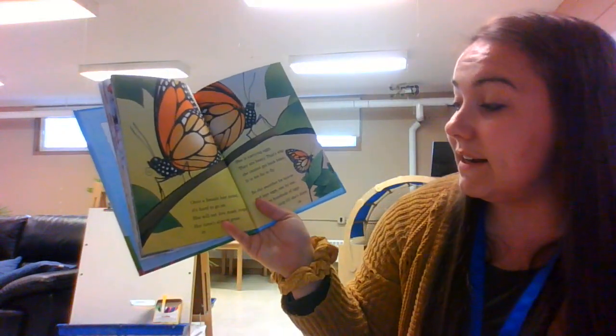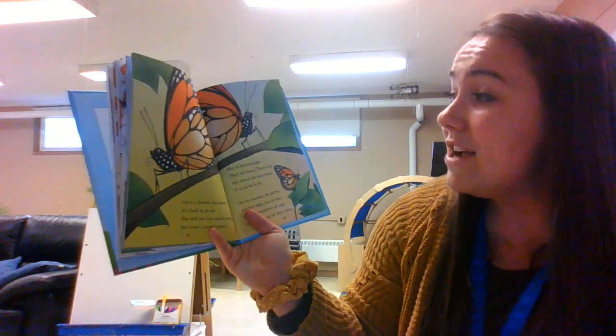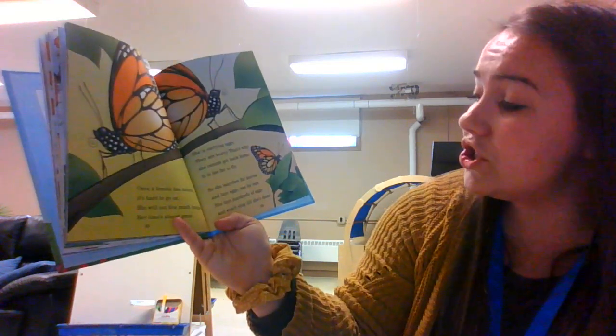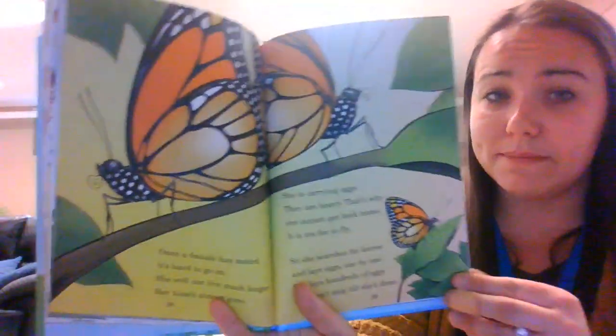Once a female has mated, it's hard to go on. She will not live much longer. Her time's almost gone. She is carrying eggs. They are heavy. That's why she cannot get back home. It is too far to fly. So she searches for leaves and lays eggs one by one. She lays hundreds of eggs and won't stop till she's done.